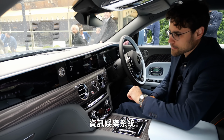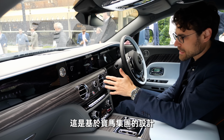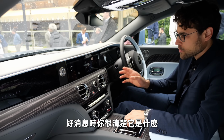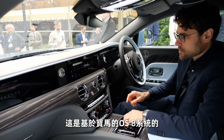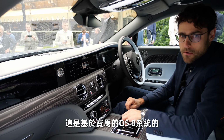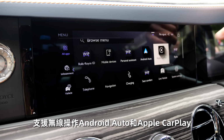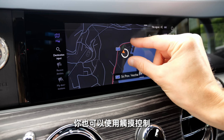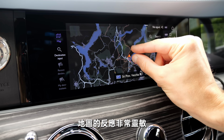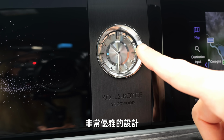And about the infotainment system, this is all also BMW Group design. But the good thing is you know what you get. And it's also fairly easy. This is already then based on the BMW OS 8. And here I'm controlling it from below. Android Auto, Apple CarPlay, available wireless. You can see you can also use it via touch. You can see the map is also decently responsive. It should not be missing here, the analog clock in a very elegant design.